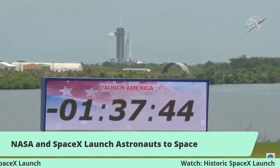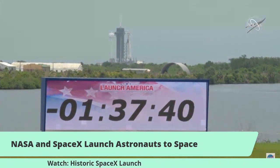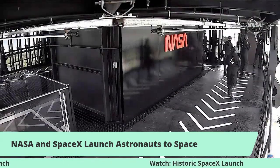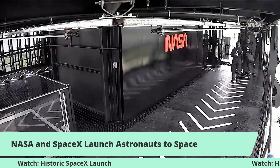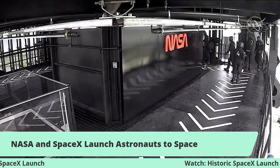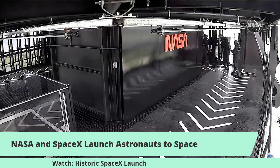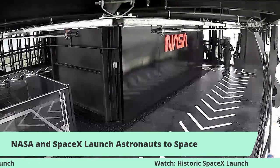The COVID-19 situation has been just a tough time for people stuck inside, homeschooling their kids, still trying to do their jobs. And so it's really cool to be able to watch this happening. And we see the pad closeout team. It looks like they've left the white room and they've already come down the crew access arm. So they are getting ready to leave the pad now.